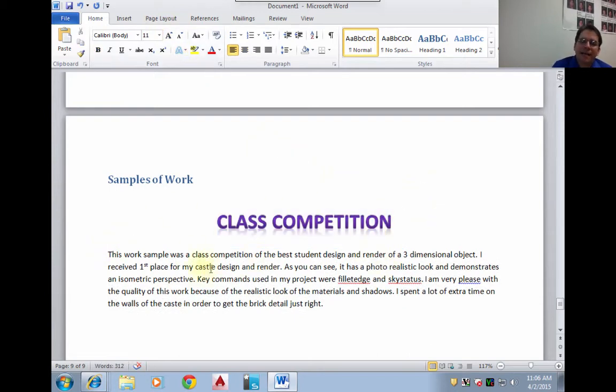So first is the class competition, and I'm saying this work sample was a class competition for the best student to design and render a three-dimensional object. I received first place for my castle design and render. As you can see, it's a photorealistic look that demonstrates isometric perspective. Key commands used in this project were fillet, edge and sky status. I'm very pleased with the quality of this work because of the realistic look of the materials and shadows. I spent a lot of extra time on the walls and the castle in order to get the brick detail just right. So I'm showcasing my attention to detail, I'm showcasing pride of work, I'm showcasing the fact that this was publicly recognized as a top assignment.